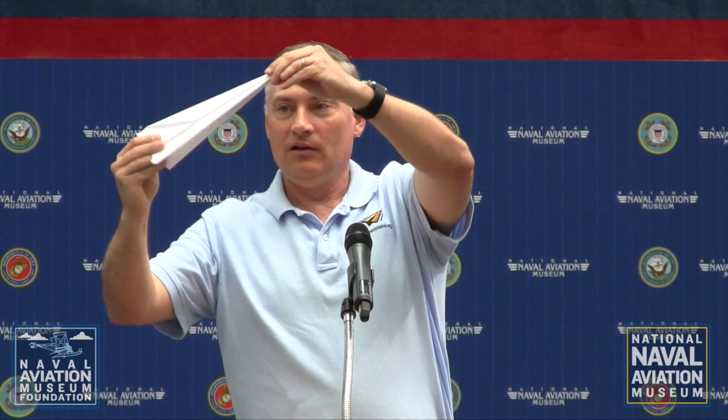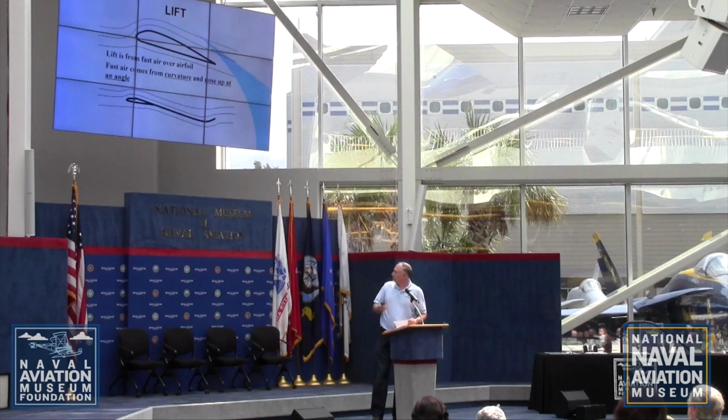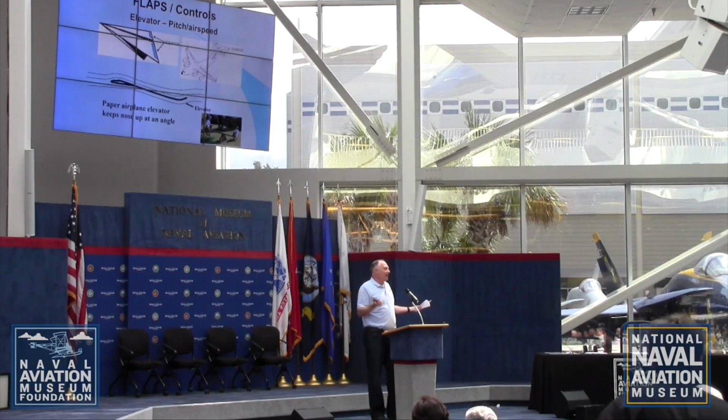And if you notice, when they fly upside down, the pilot keeps the nose up. And that angle of attack is what accelerates the air over what would normally have been the bottom of the wing to create lift in the opposite direction. So then the question becomes, how does the pilot do that?